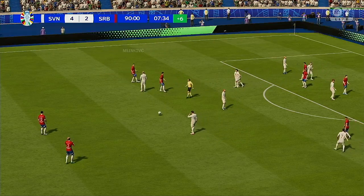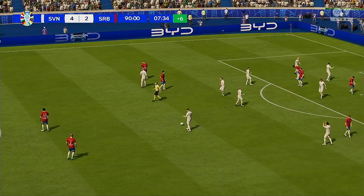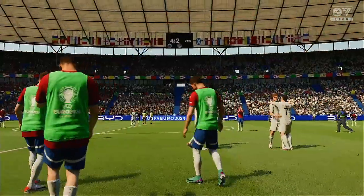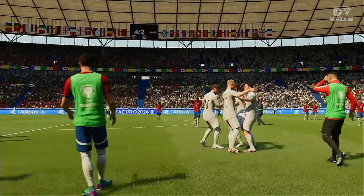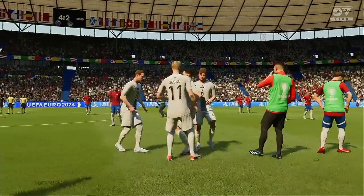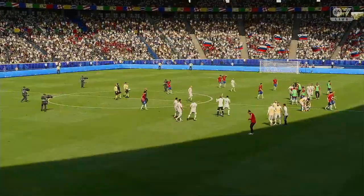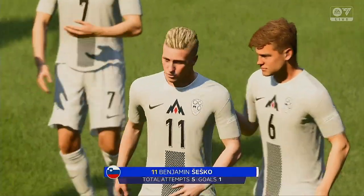Full time it is. Slovenia triumphant. And they put so much into the game. They have their reward, Stuart. Well, Derek, it was fairly comfortable in the end because they were tactically superior, had better individuals, and were always a threat going forward. It was a really good performance and a good result as well.